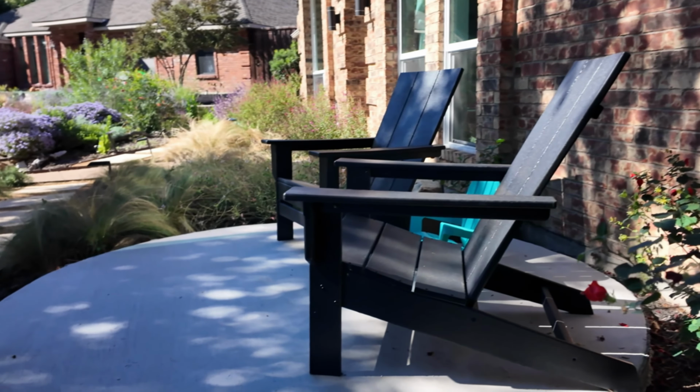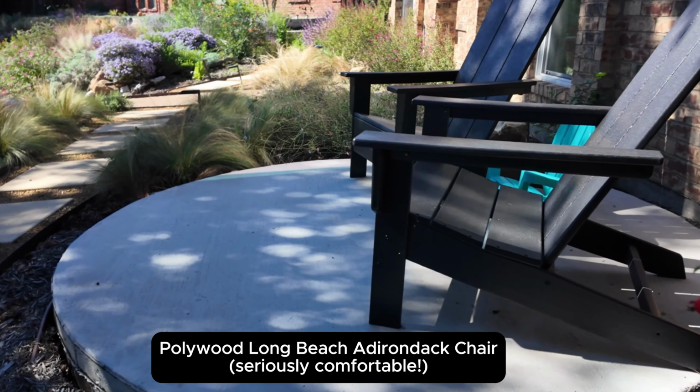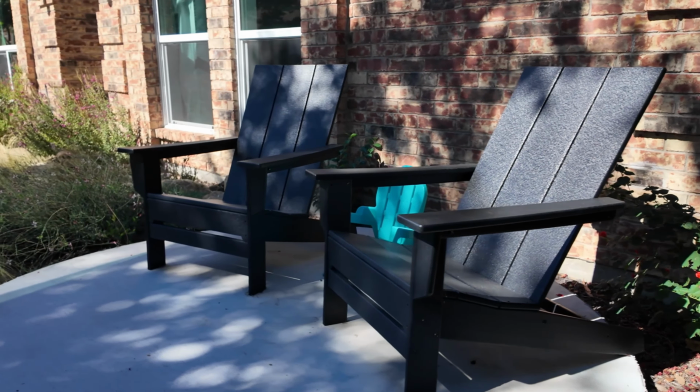This is an 8-foot seating pad with some really fun Polywood Adirondack chairs. We love those. The pad was installed to actually help cover up a crepe myrtle tree that continues to shoot suckers up.